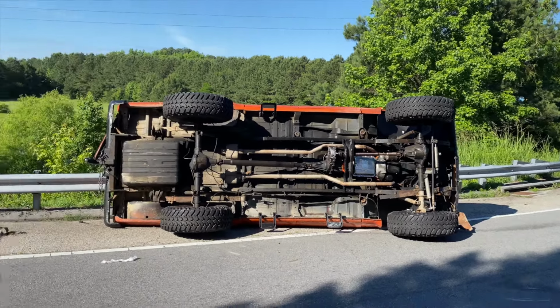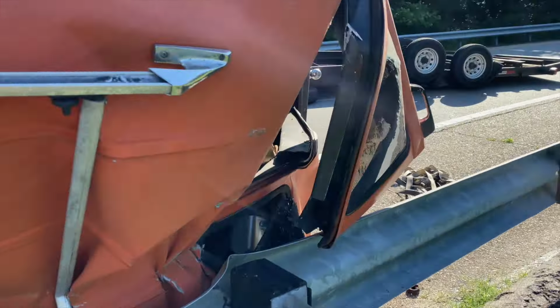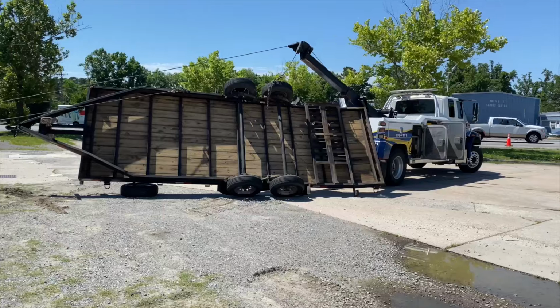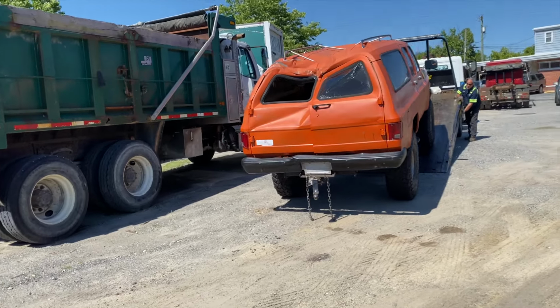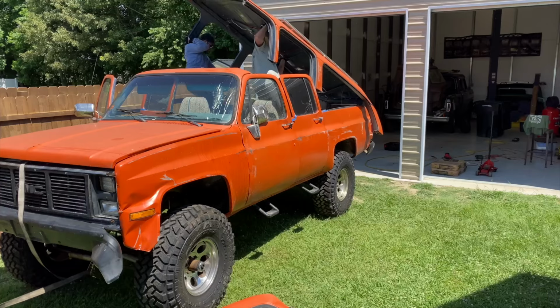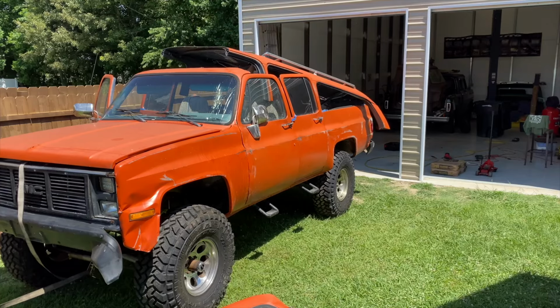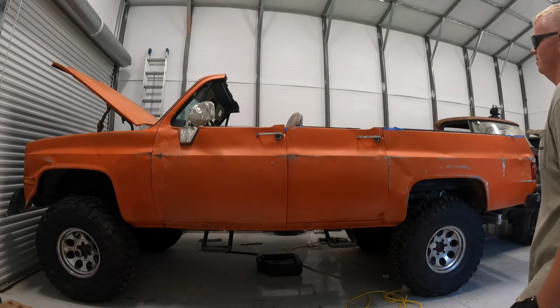Well, that's not going well. So it looks like we're going convertible with the Suburban. Will it flip? I think we might have to make it into a rock crawler. Does it look like a convertible yet? My idea all along, freaking convertible. 4-door Blazer.